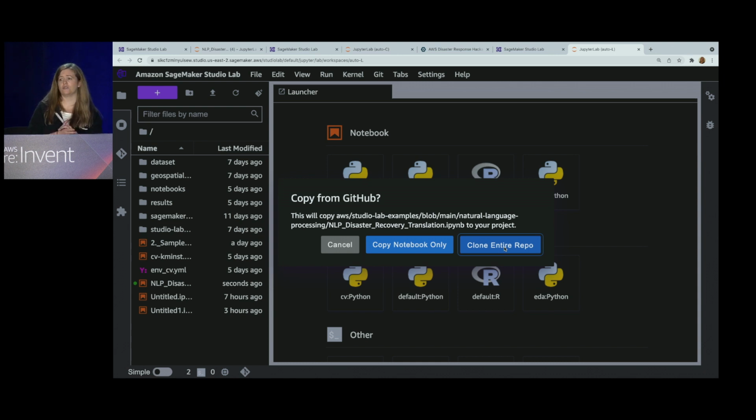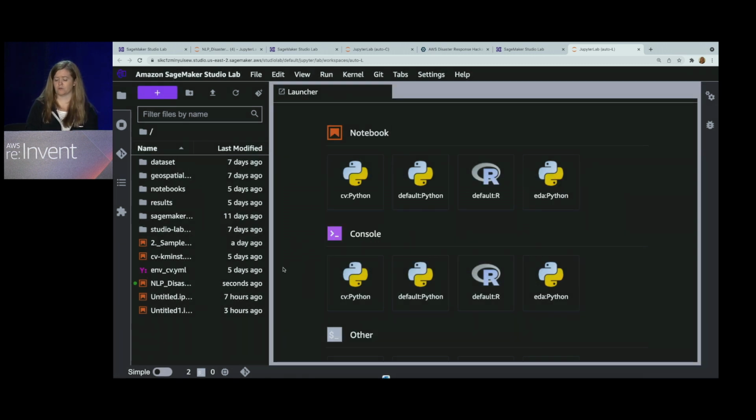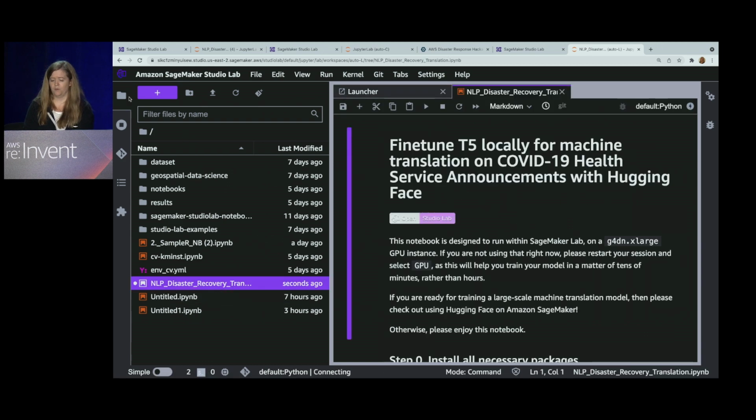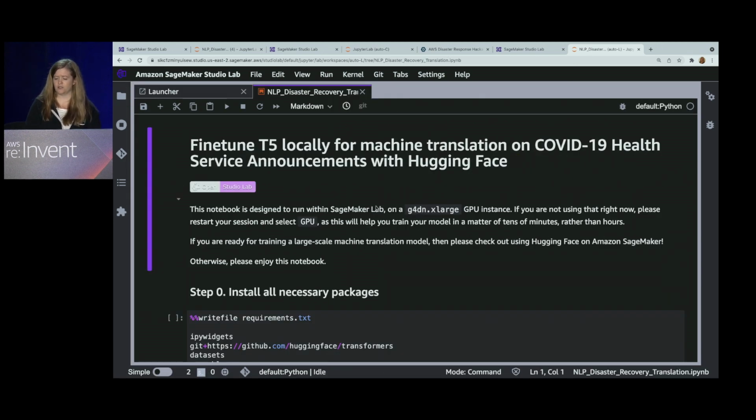The constraint on Studio Lab is your disk space. You're going to have 15 gigs of storage. And so if you have the extra space for that, then by all means, clone the full repo. Otherwise, you may just want to copy the notebook. I'm going to cancel that out since I've already copied this through. So then we can click through this. And once it's copied, let's check it out.